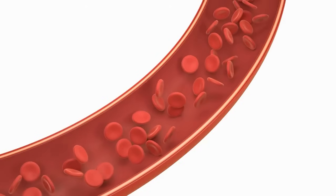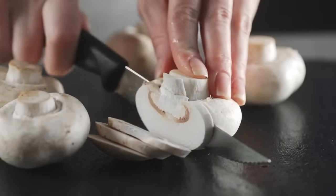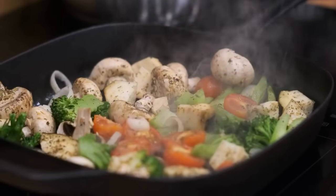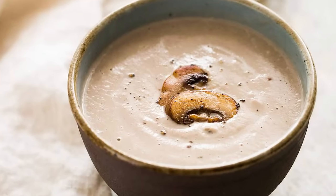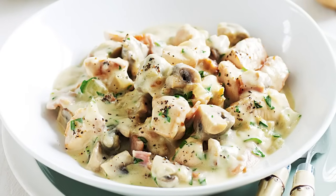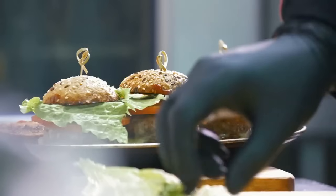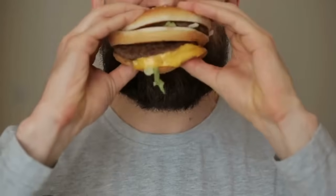Plus, its immune-boosting effects help reduce inflammation in blood vessels, protecting their lining from damage and promoting repair. The best part is that mushrooms are a versatile and easy addition to any diet. You can sauté sliced mushrooms with garlic and herbs for a tasty side dish, add them to soups, stews, and casseroles for extra flavor and nutrition, or make a hearty mushroom risotto or pasta. Grilling portobello mushrooms as a vegetarian burger is another delicious way to enjoy all the benefits mushrooms have to offer.